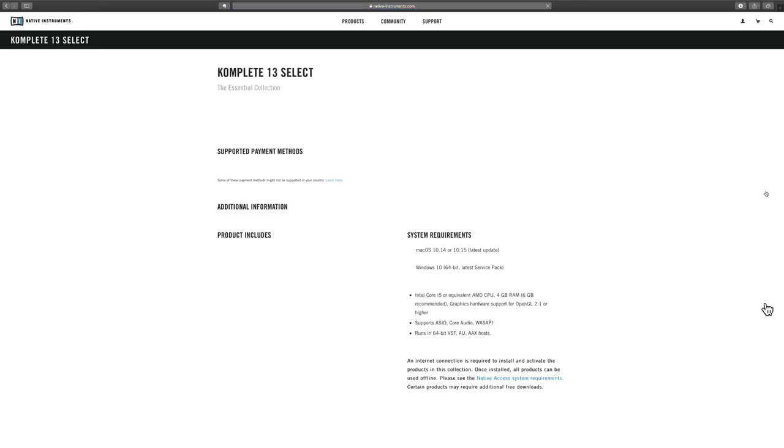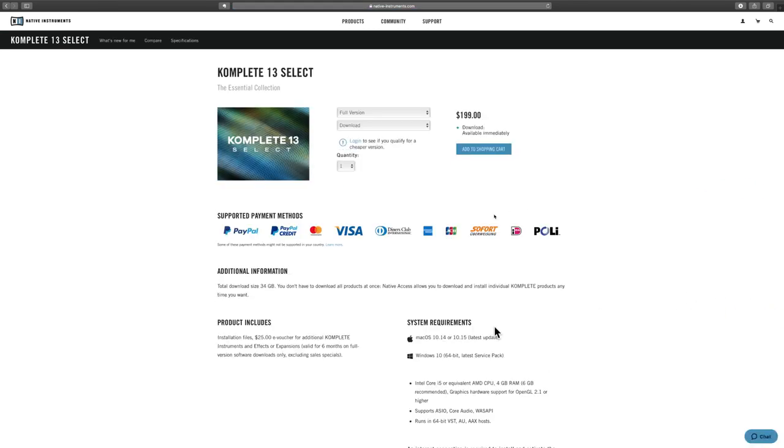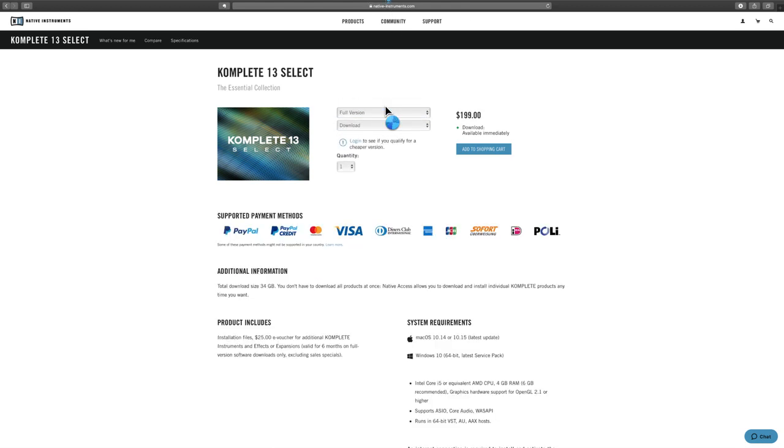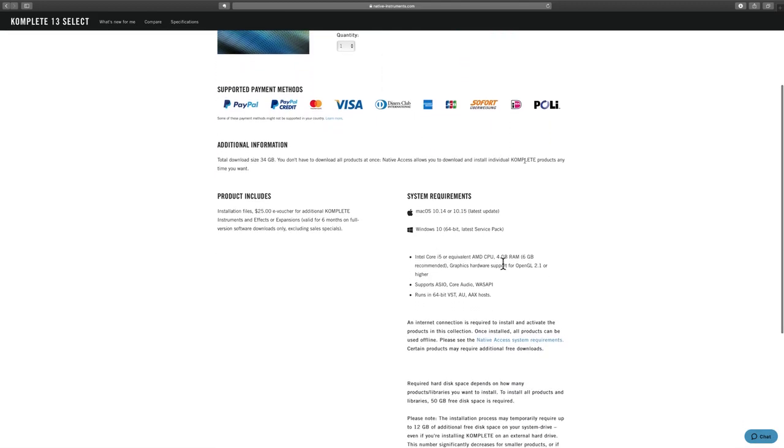How do I check if I'm eligible for an upgrade? What you want to do is log in to see if you qualify for a cheaper version. Okay, and then from here you just tell Native Instruments that you want to upgrade, and then there you go. Okay, so let's look at some system requirements.